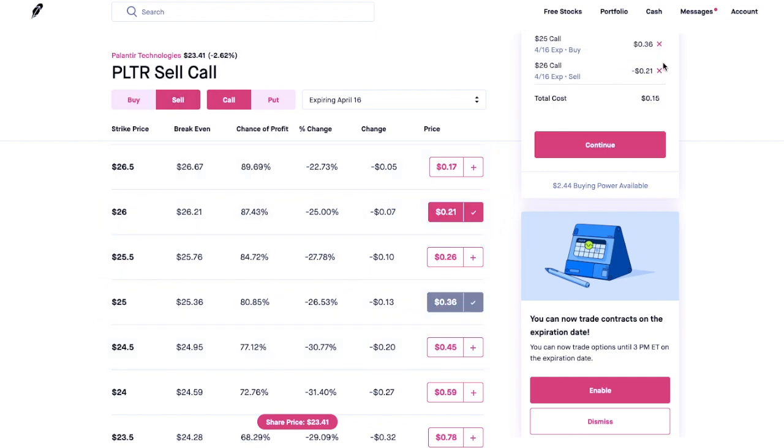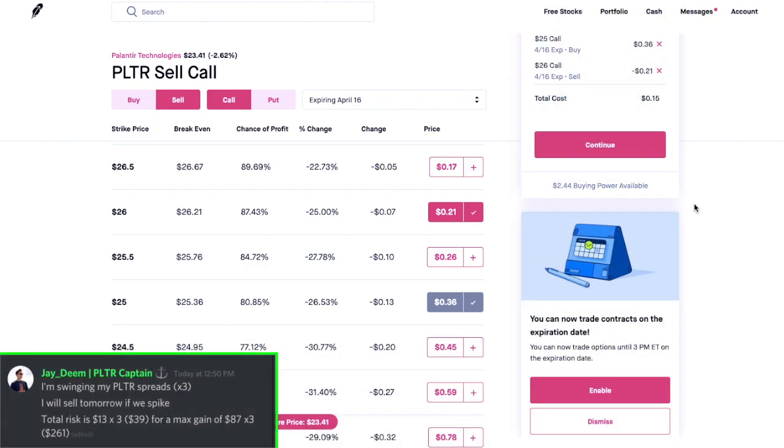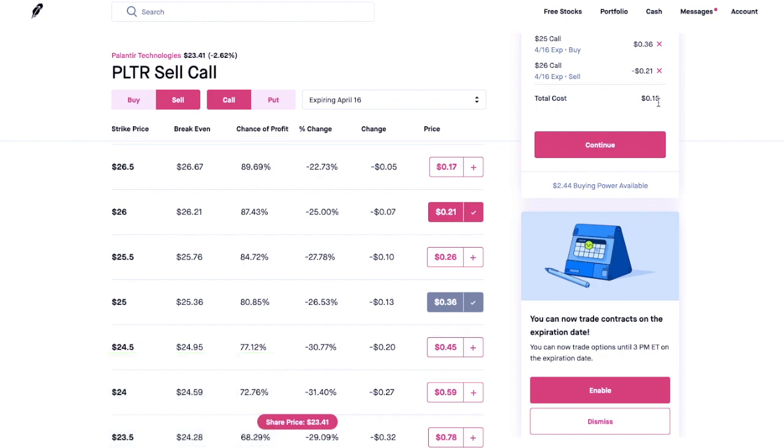And my average cost for this is $12.67. I got 3 contracts. So that is a max risk of $38. And my max gain is $261.99, so $87.33 per spread. So I am up a little bit, up about $3-ish per spread, and that is what I took.